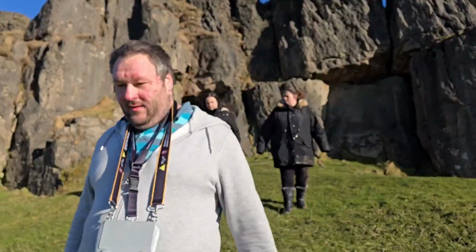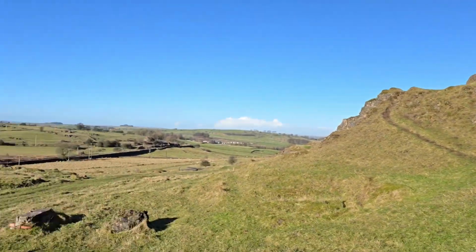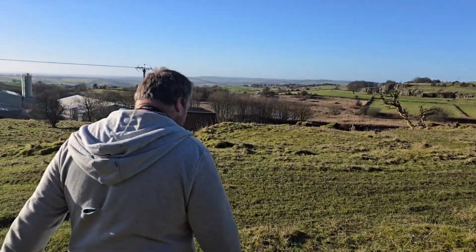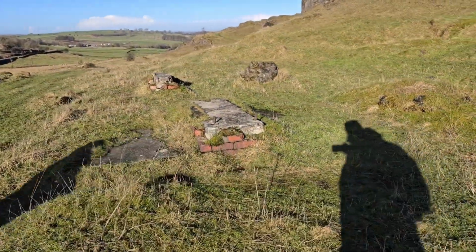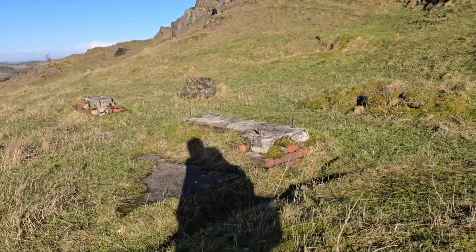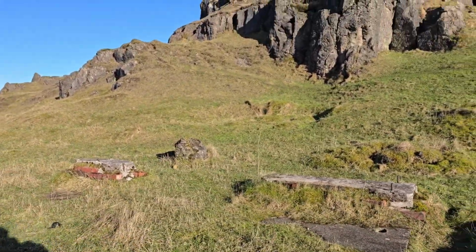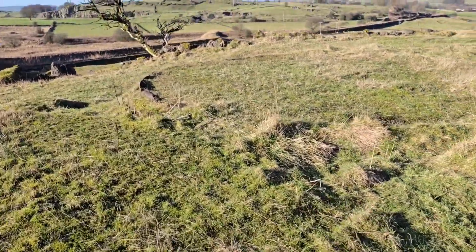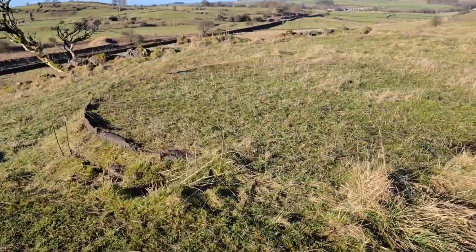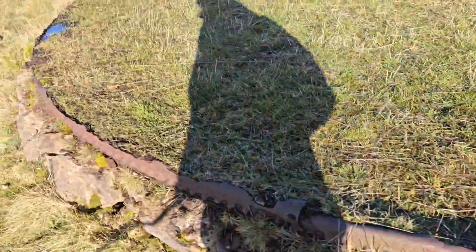Here he comes. So yeah, there's like some little outbuilding there. Don't know what that is. And there's this structure here. This was part of something right here, look. As well behind me. I've just spotted this here as well. So there's a lot of old things here in the landscape.